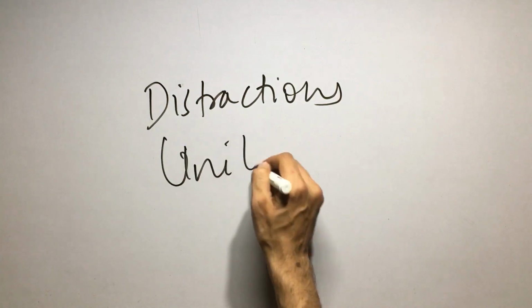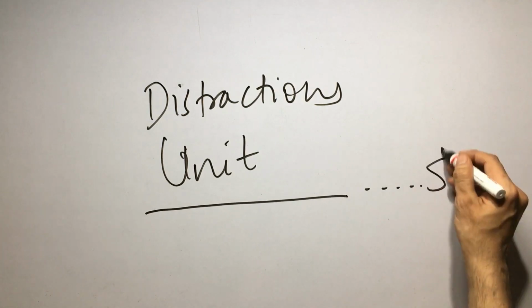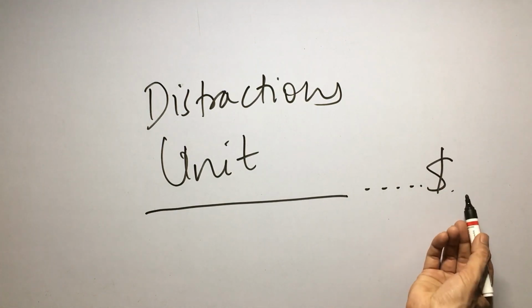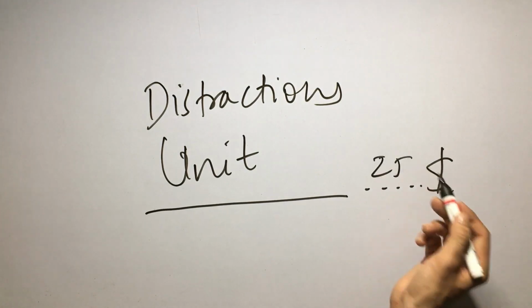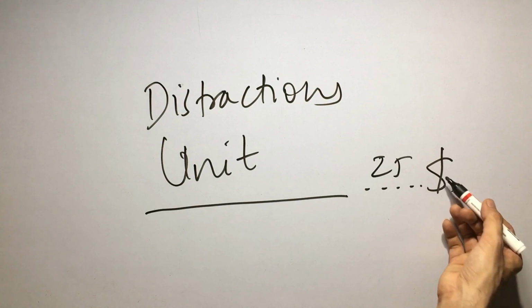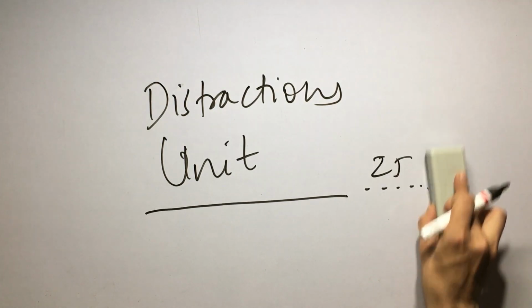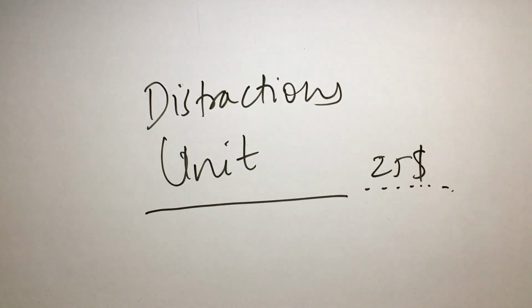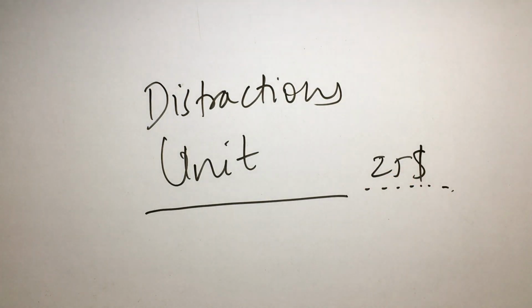Apart from that, you might watch out for units. For example, this is the blank and it says this many dollars. And if they have written the dollar sign, not in the blank but outside the blank, that means you don't have to write the sign again. So let's say $25 is the answer, right? $25 is the answer. You don't have to write dollars. If they have not written the dollar sign, okay, they have left it like this, then you have to write $25. Or you can write it in words as well. That is fine. $25, dollars, that is fine.